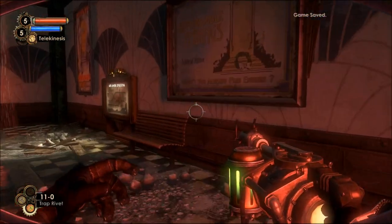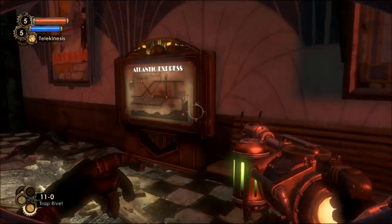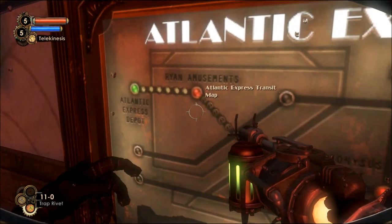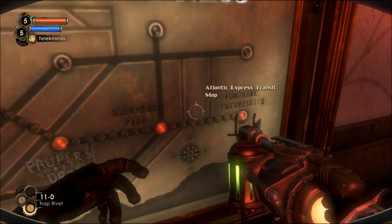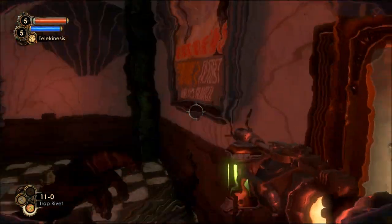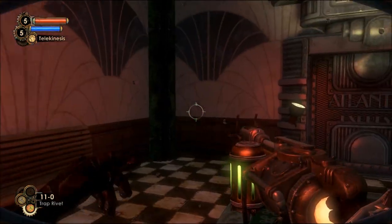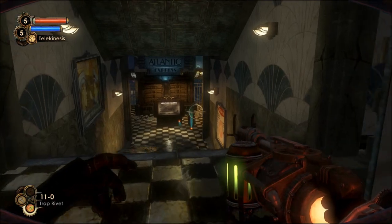And move on. Affordable Endings Funeral Home. Haven't you already paid enough? Atlantic Express. We have the Atlantic Express Depot, Ryan Amusements, Pauper's Drop, Dionysus Park, and Fontaine Futuristics, where we're ultimately headed. We see the other ads already, so let's head through this door. I see some trap rivets down there.